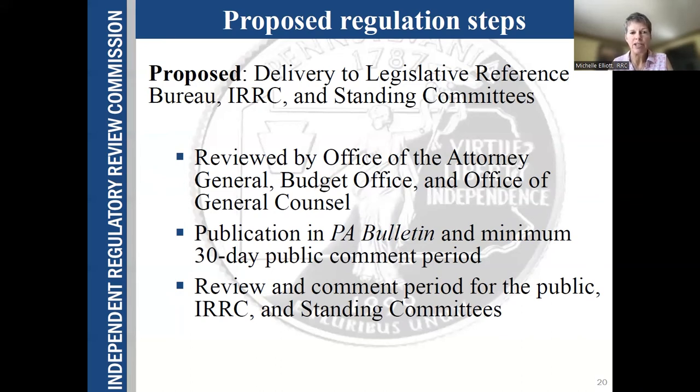The proposed regulation is then published in the Pennsylvania Bulletin about 2 weeks later. Following the public comment period, which is 30 days or longer, IRRC has 30 days itself to review the regulation to determine if IRRC is going to comment on it. And the Regulatory Review Act requires that IRRC must submit its comments within 30 days of the close of the public comment period. We have no flexibility in that time frame.